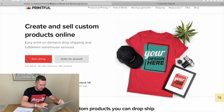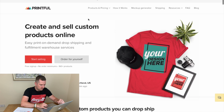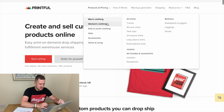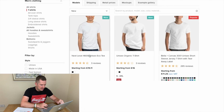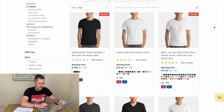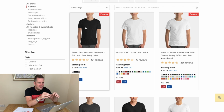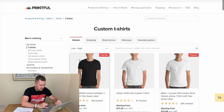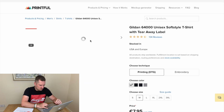So if we go back to Printful, if we scroll down here, products and pricing. So let's go men's clothing, t-shirts. Wait for that to load. Let's do it by lowest price. Now I'm not saying we should go with the lowest price, but let's just work on that basis from a start. I mean, for me, this is €7.95, I think that is. Yeah, €7.95. It's not going to be a great t-shirt, but let's just run with it.